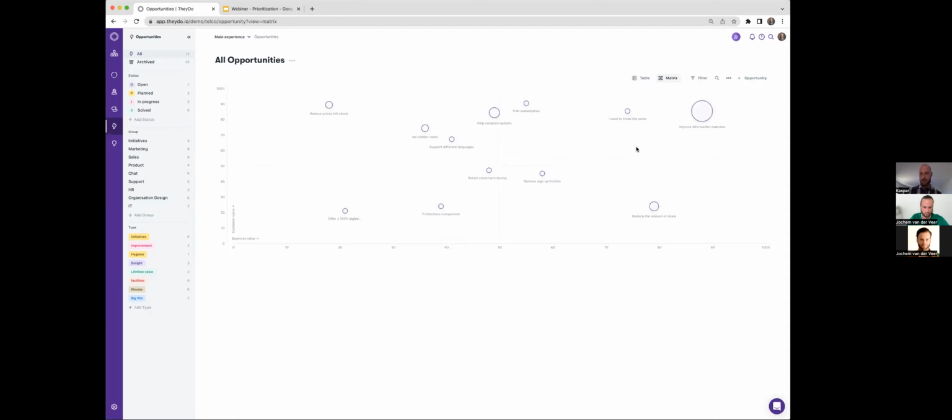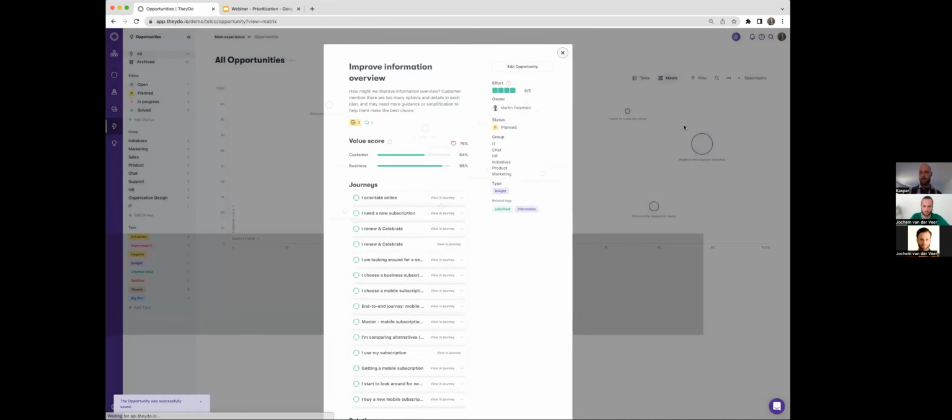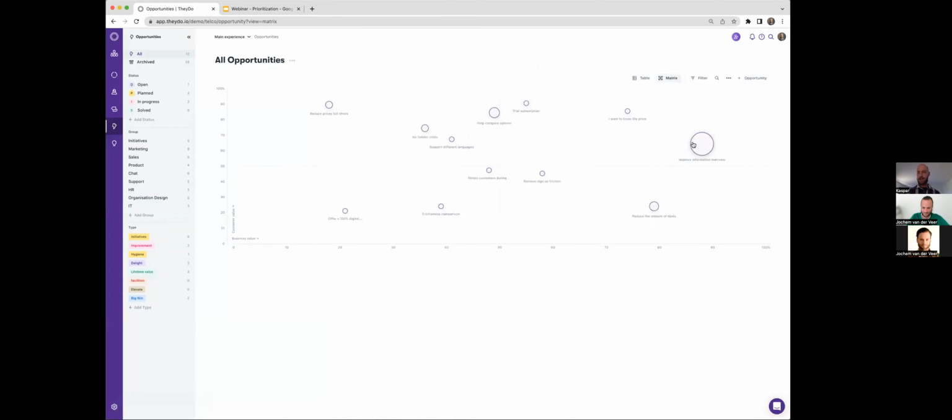Because, for example, you see here improve information overview scores really high, but you can maybe ask yourself, does it actually score higher than trial subscription or reducing the amount of deals? Or does it really have a higher customer value than supporting different languages or helping to compare options? That way you can make sure that they are well situated against each other. And this is something you can do in a session, you can just go over this overview and look at the opportunities that you have and score them in relation to each other. Just by moving the slider, of course, you can then see that it changes. Maybe it's actually not that high customer value.